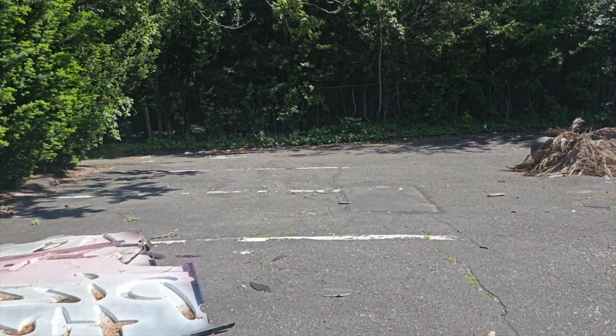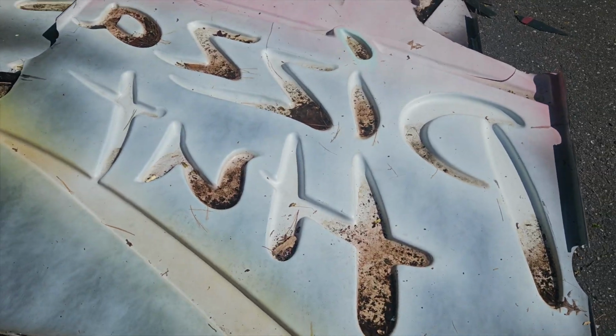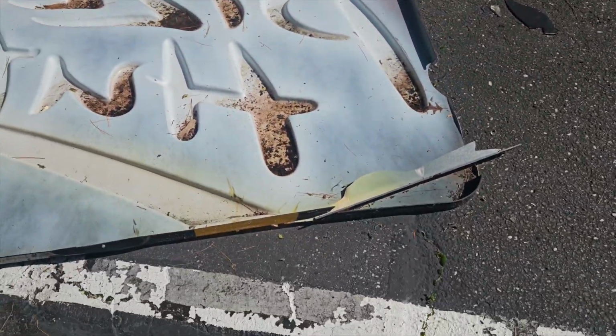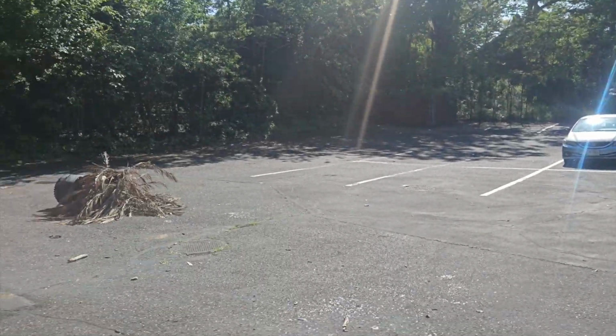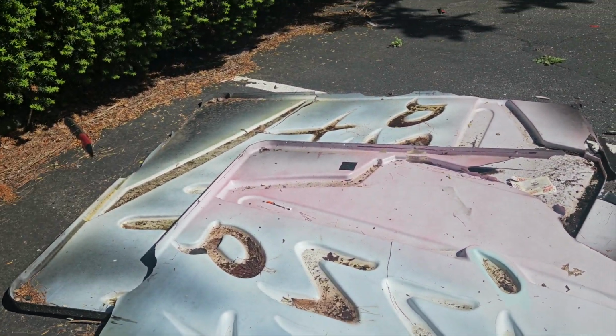But check this out, guys. A classic Pizza Hut sign. So this was the street sign that was over there. Take a look. Let's see if I can flip it over. I don't think there's anybody here, right? Just want to make sure. Anybody that would cause harm or cause trouble.